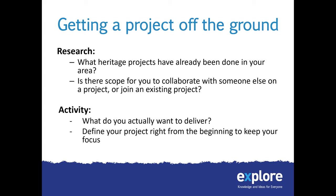The most important thing, arguably, is what do you actually want to deliver? It's really easy to get carried away with projects just because they're exciting and they're new and there's so much scope. So define your scope at the beginning and make sure you stick to it. Decide what you're going to do, what you're not going to do. And that will help you if you have to, for example, create an external funding bid. It'll help you keep that focus so you don't get distracted.